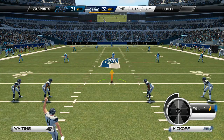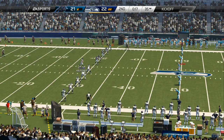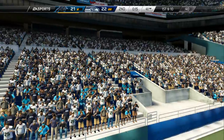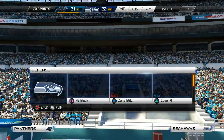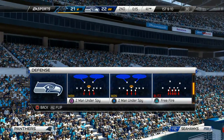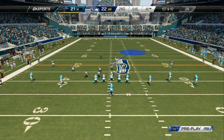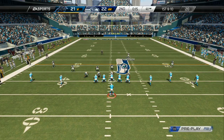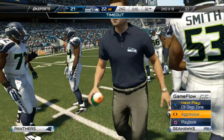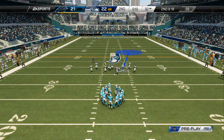Steven Hauschka ready for the kickoff. He's got a chance to return this one. Brought down at the 41-yard line. First down coming up. Newton's going to take the snap from the shotgun. And he's going to be brought down. Quarterback's got to know when it's inside two minutes and that clock is moving. You want to get the football down the field and out of bounds. Holds on to the football too long, gets the sack, and that just kills the time management.